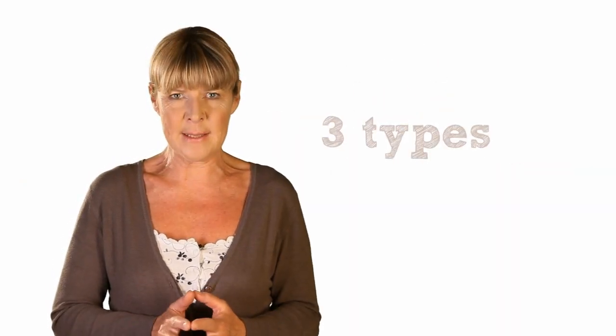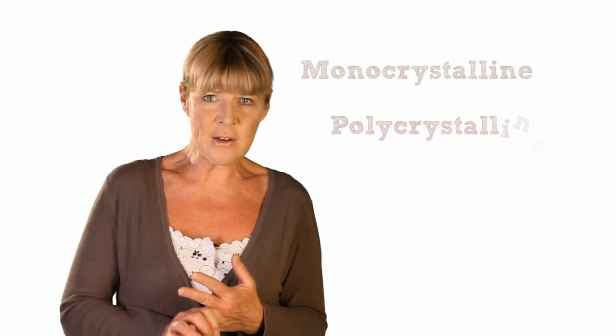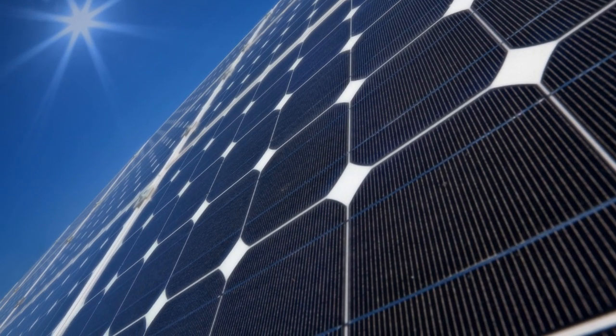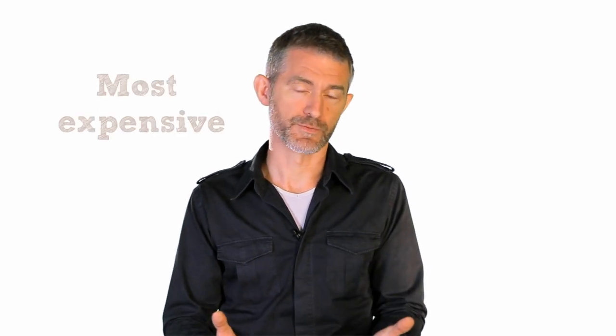You'll hear people talk mainly of three types of PV panels: monocrystalline, polycrystalline, and amorphous or thin film. Let's take a look at them in turn. Monocrystalline panels are made of cells of wafer-thin slices of silicon crystal, characterized by their distinctive pattern of small, bevel-edged squares that look black or dark blue. These are the most efficient panels available, but also the most expensive. They're also quite fragile, something to bear in mind on a public building where vandalism might be an issue.